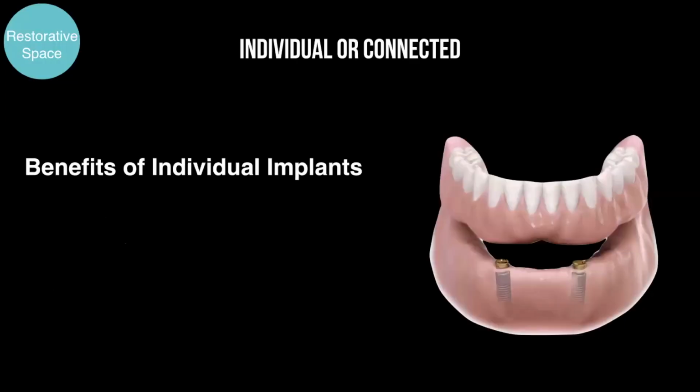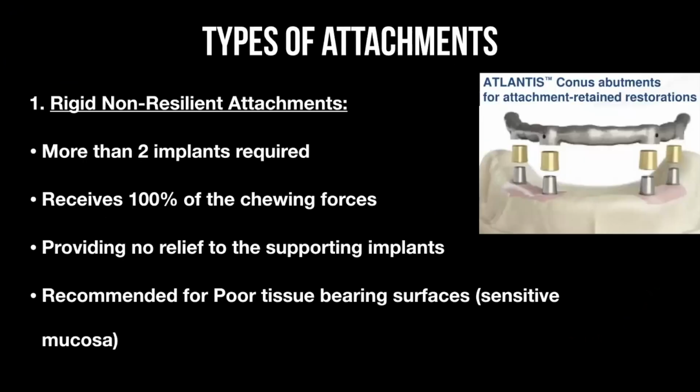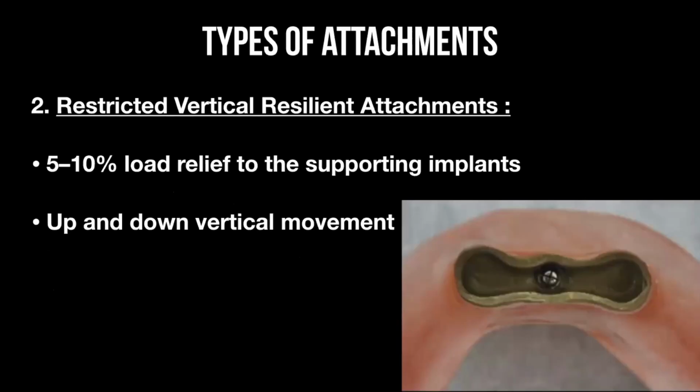But sometimes we would like to have them splinted. I will talk about it in future slides. We have different kinds of attachments. Some of them are called rigid non-resilient attachments. For example, the conus attachments, or if you make some custom abutments and then a metal framework on it that is friction fit, custom, and actually non-resilient at all. Then you generate all the forces to the implants, and everything goes to the implants or the components. So they are very good for people who have poor soft tissue or poor tissue bearing surfaces. And actually your prosthesis would be fully implant supported.